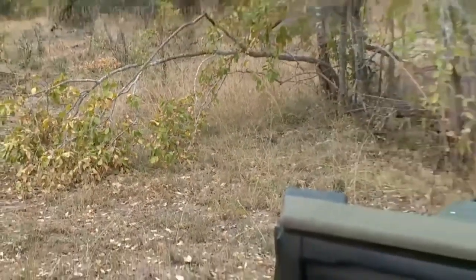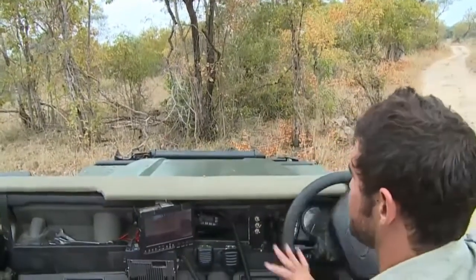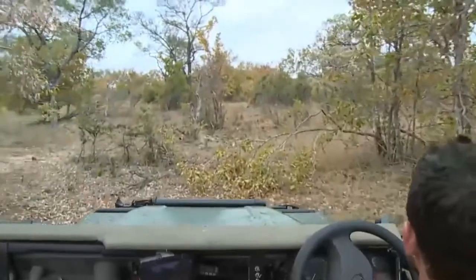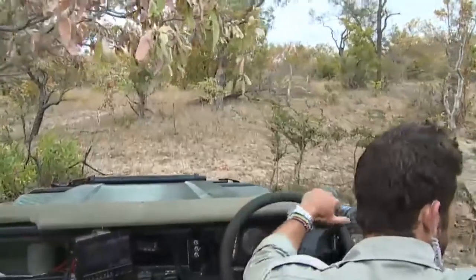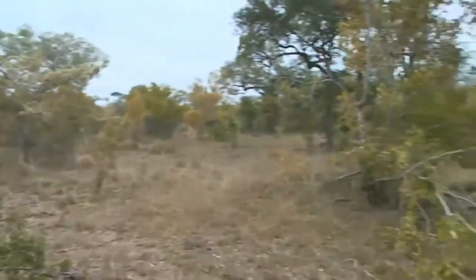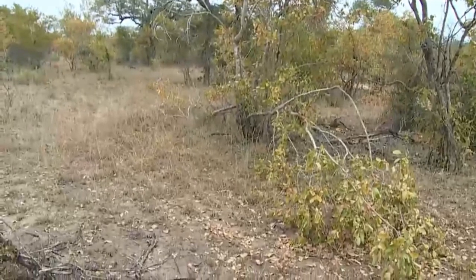Well, I wonder if we should link around and keep an eye on it. We get to see snakes so seldom that what I'm going to do is just drive up and see if we can maintain a visual of it. We need to be a little bit patient, but it is going to pop out.